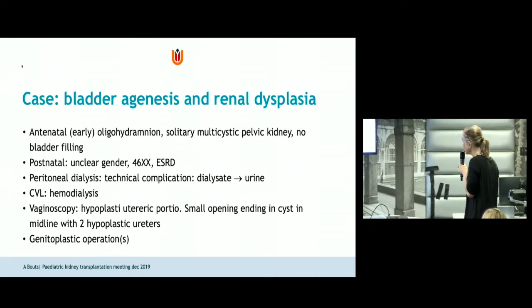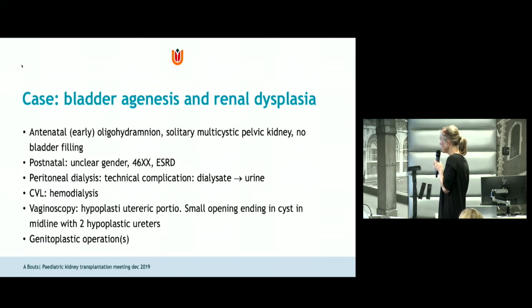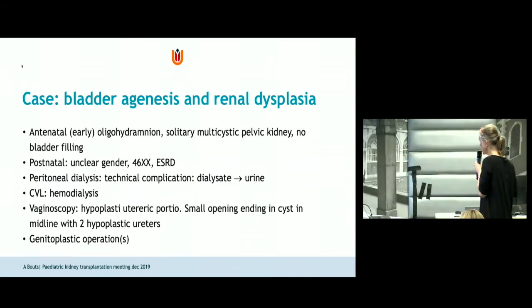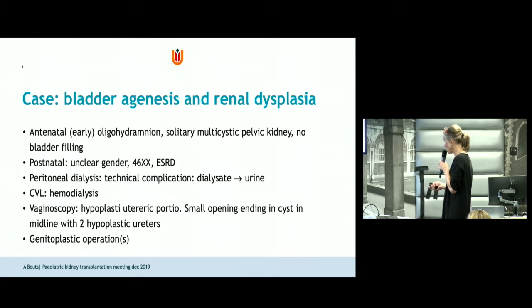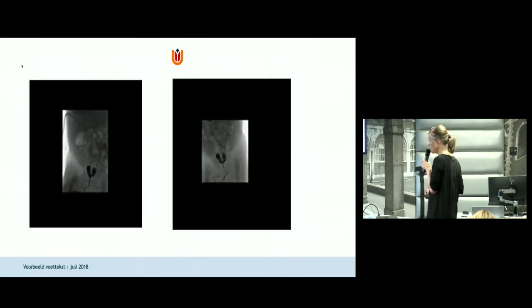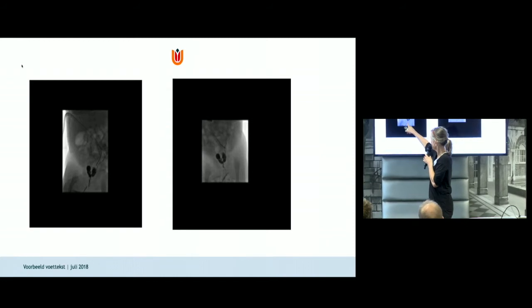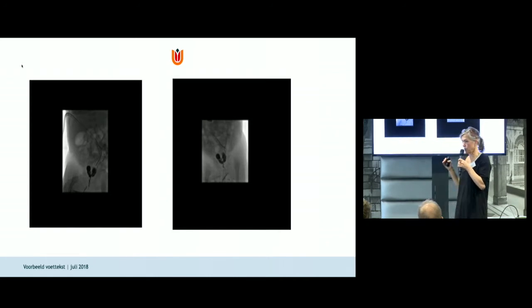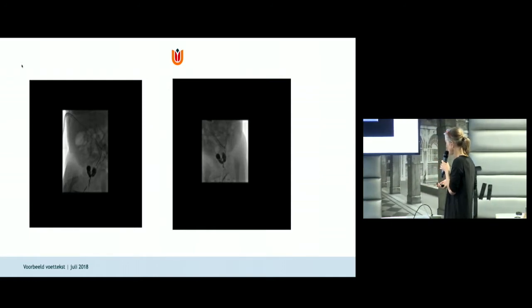Then the urologist performed a vaginoscopy, and they found a hypoplastic uterus with a small opening, which ended in a kind of cyst. And I will show you one of the pictures with two hypoplastic ureters. She had some genitoplastic operations performed. And we never really understood her anatomy. So this is the contrast filling from the vagina. It was more like balls above each other, but we do not know exactly how the anatomy was.